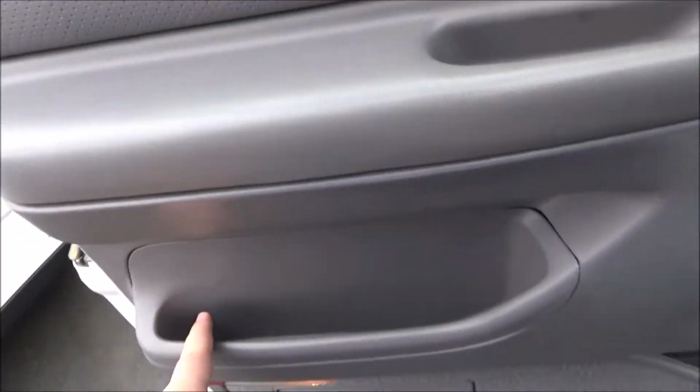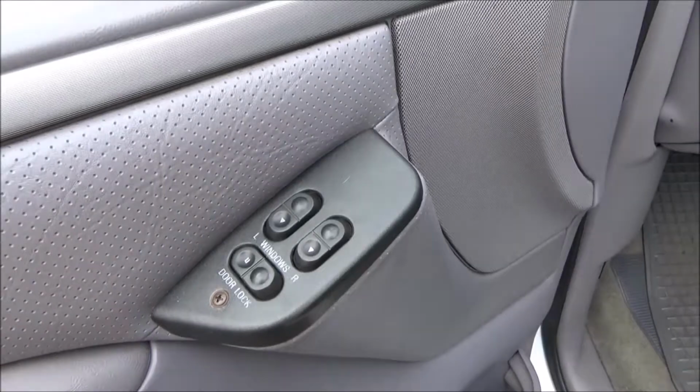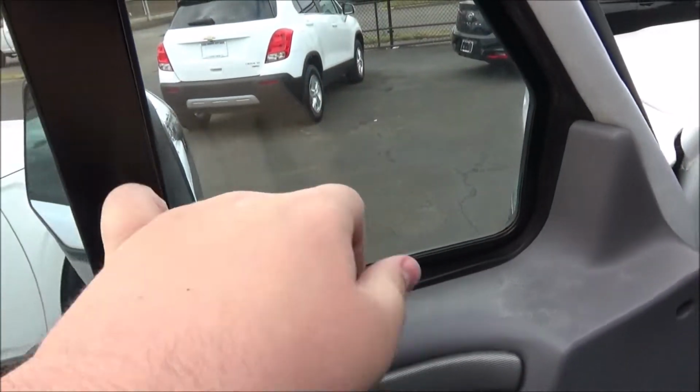The door panels do have some storage areas, and you do have power windows and power door locks on this one. You can also open the quarter windows as vents.